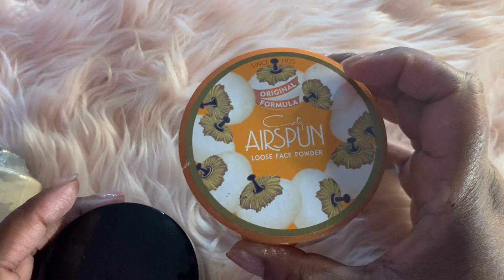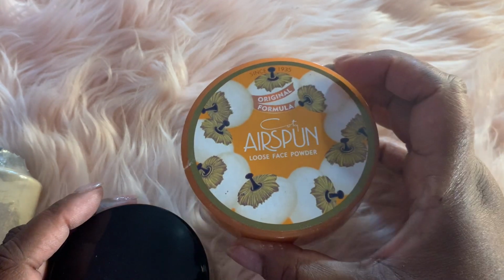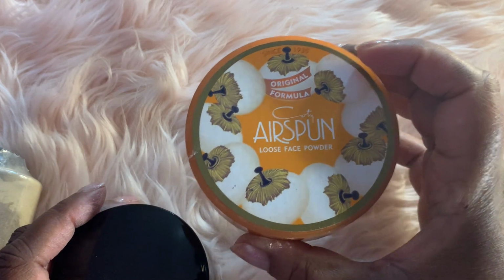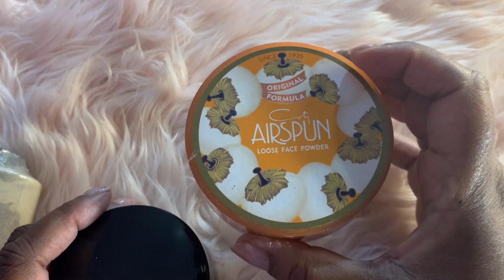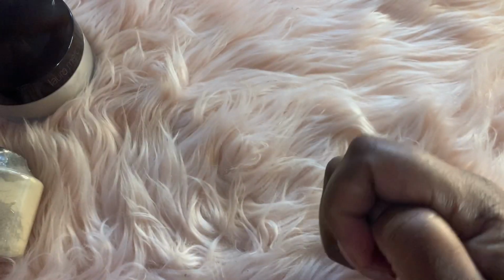I have never used this to set my face, but to bake under the eye, wherever I do my highlighting and contouring, I just still say this is a really good powder. So definitely try this out.